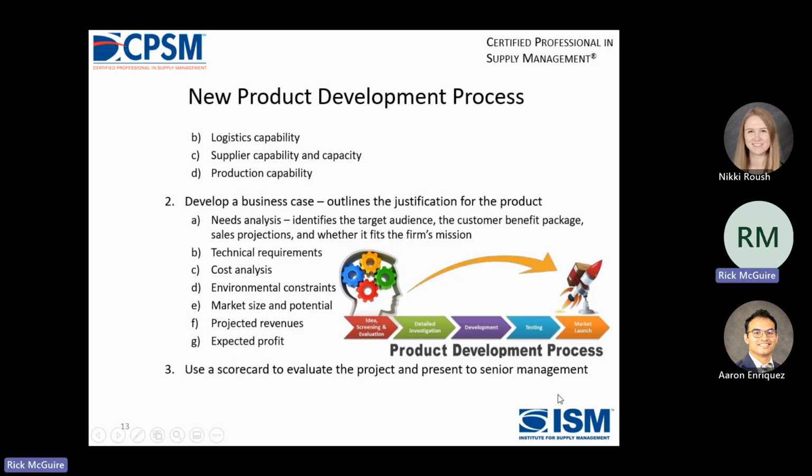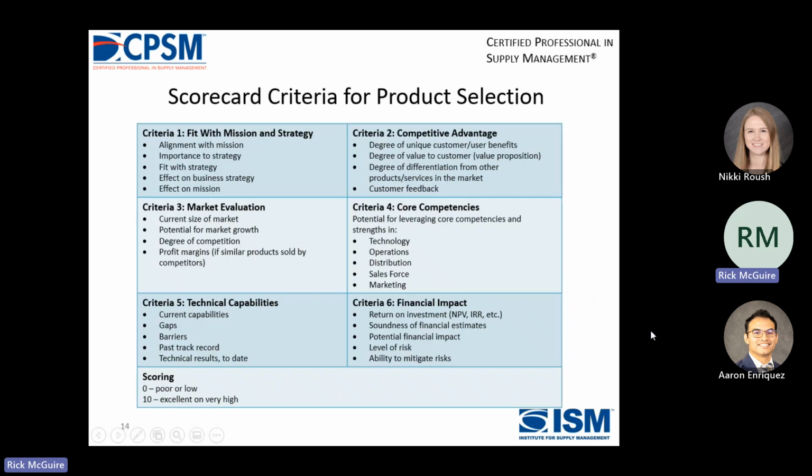Use a scorecard to evaluate the project and present to senior management. This is what one could look like. So fit with the mission, competitive advantage, market evaluation, core competencies, technical capabilities, financial impact, and scoring.